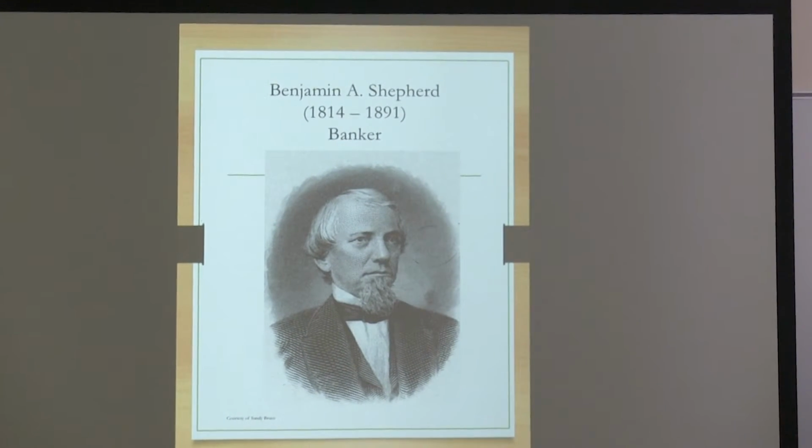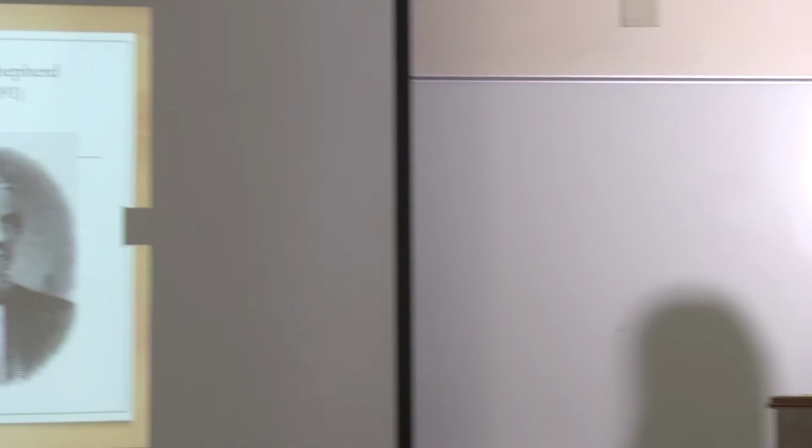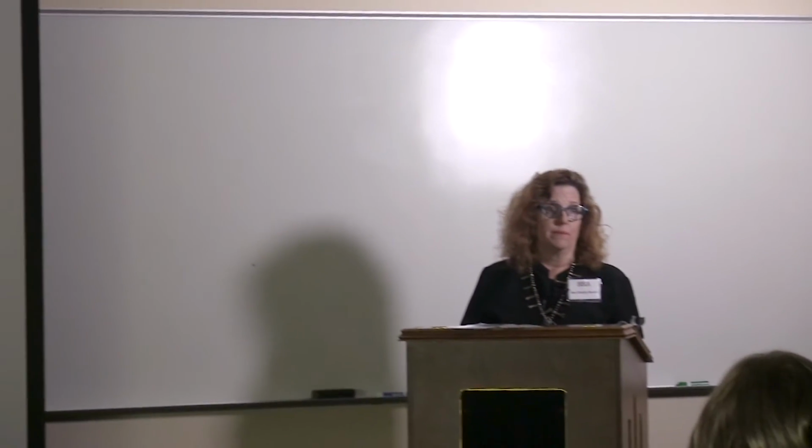And I have a friend who's one of his descendants. Honestly, it took me 10 years to find one of those bills. 10 years, because they are so rare. He was born in Virginia in 1814. He was arguably the most prominent and enduring money lender in early Houston. This is an interior of the bank in 1902.